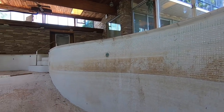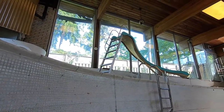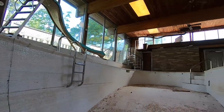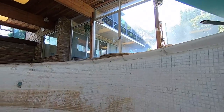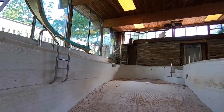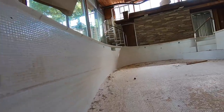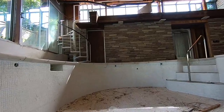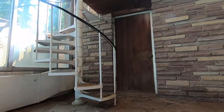Okay, guys, we are now in the deep end of the indoor pool of the abandoned house. There's the slide, there's the ladder, there's the diving board. Check it out, guys. I love abandoned houses with indoor pools, but even more than that, I love abandoned houses with a spiral staircase. Let's go check that out, guys.